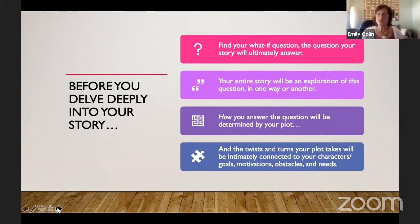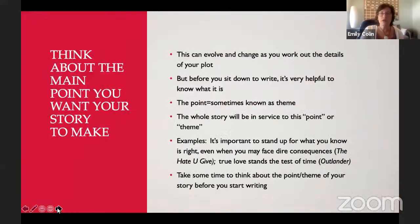So we talked about the what if question. And again, how you answer that question is determined by your individual plot, but your plot is informed by your characters' goals, their motivations, their obstacles, wants, and needs, right? So without that, the plot is again just a skeleton, like V.E. Schwab says. So the other thing that I think is key to making a story come alive on the page is for you, the author, before you even start, and this can change in the middle, stories are fluid, to know the main point you want that story to make, right?